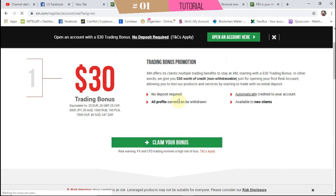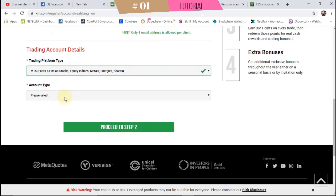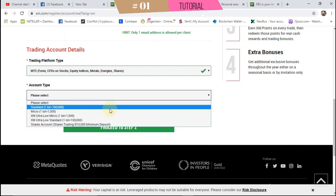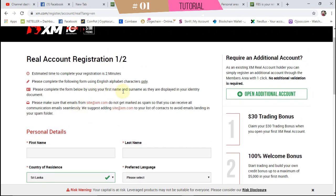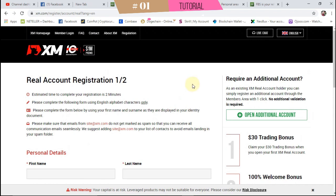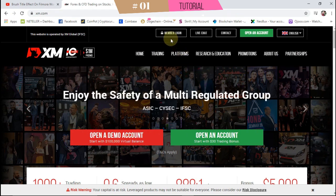Tap more bonus. You can fill the registration form with your first and last name, select the account type, standard type, and proceed to step 2. This is very easy, like opening a Facebook account. After your registration and after verifying your email address and phone number, you can easily log in to your dashboard as a member.